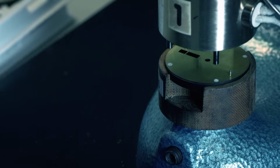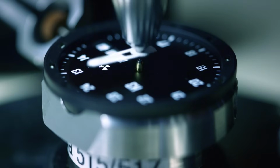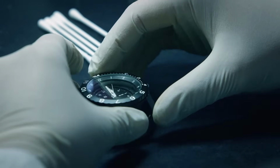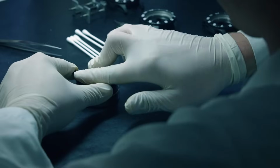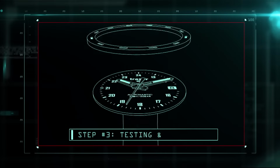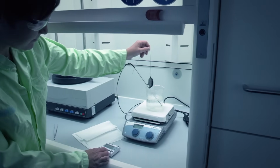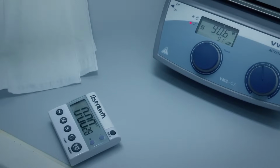Then, the watch face and the tracer ring are pressed together. The watch hands are then carefully attached, and the outer case is mounted on top of the face and tracer ring. Finally, the back plate is pressed on and squeezed shut. The completed watch is then labeled with laser engraving. The Tracer H3 isn't just a pretty face. It's got to be deadly accurate under the most rigorous conditions.